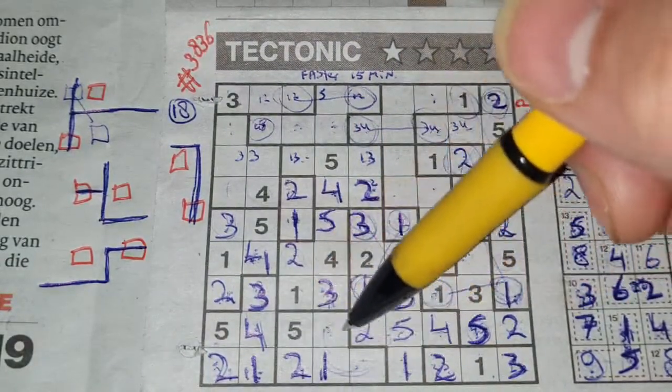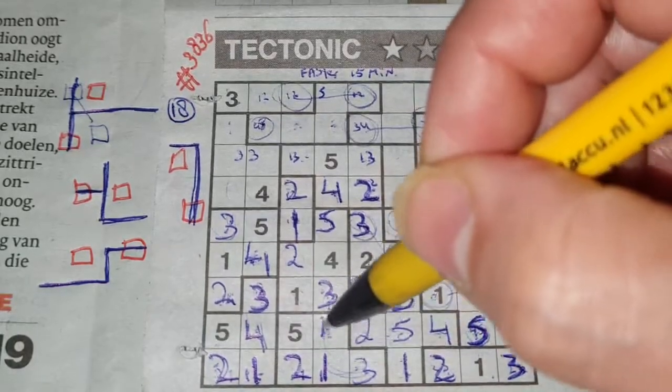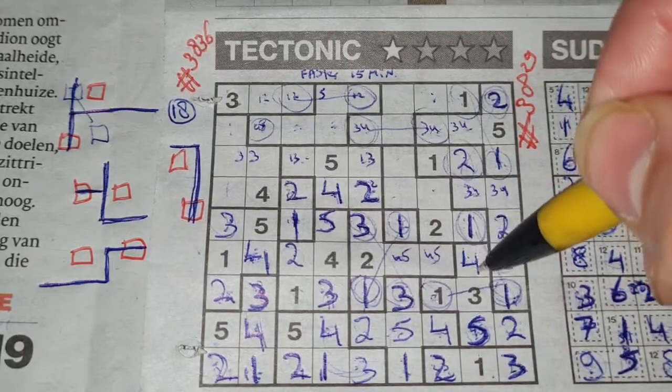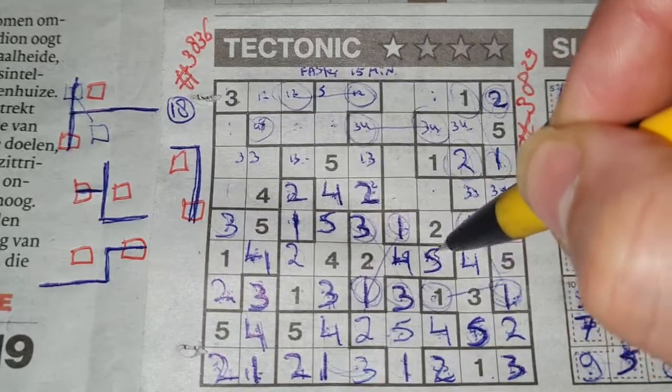Two numbers left in this area for numbers 3 and 4. We have a 3 there. No 3 there. 3 should be there, and the 4 goes there. One box left in this area for number 4. Now we have a 4 here, so this box can't be 4 anymore. That box should be a 4, and this box should be a 5.